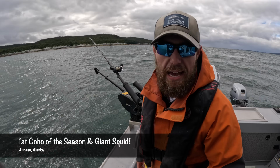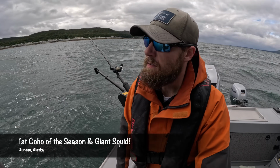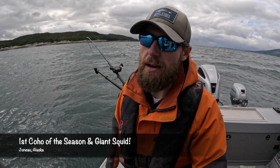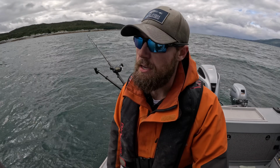Well, Mary and I are back at it again. So we're out here trying to catch the first coho of the season. It is the first thing in July, so it's really early July, and a couple of cohos are working their way into the area. So it's not a hot bite by any stretch, but I've talked to a couple of people who have picked them up, and you can't win if you don't play.